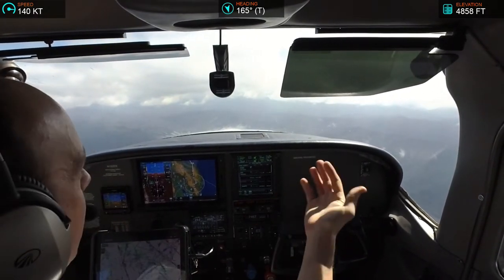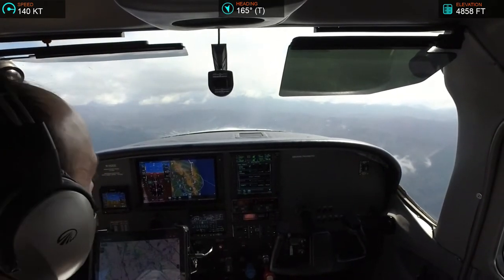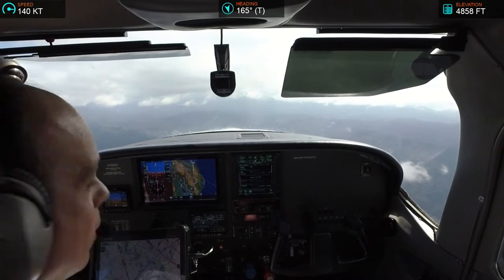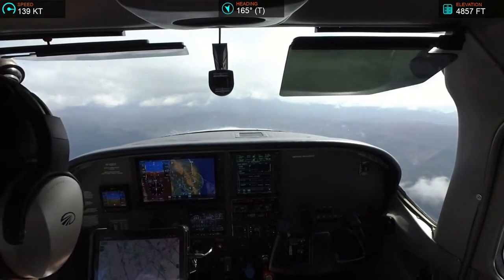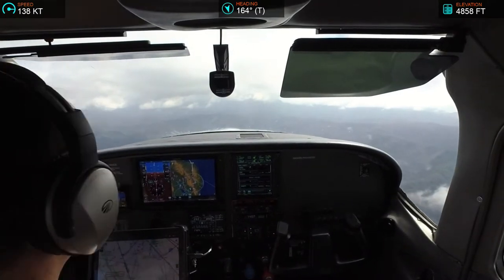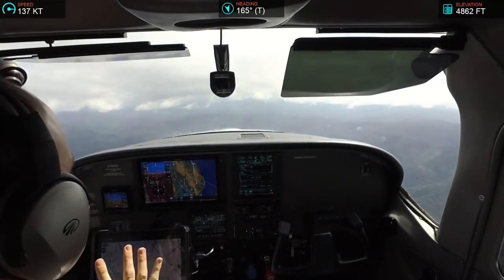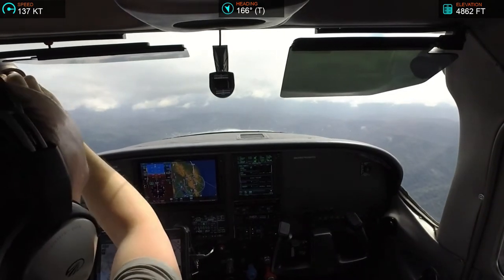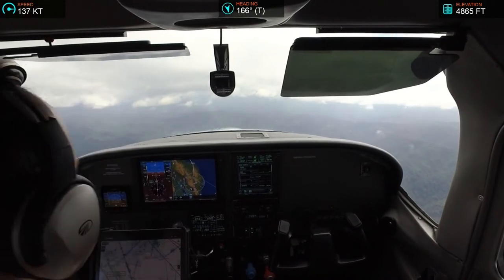See, like, just rather than bouncing around trying to avoid all this, why? You know, just fly through it. No big deal. Plus, it's cool. It's cool for like a short time. Yeah, I don't think I'd want to fly the whole way like that.